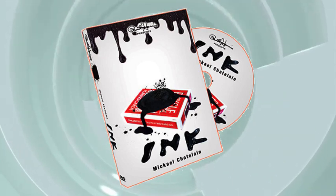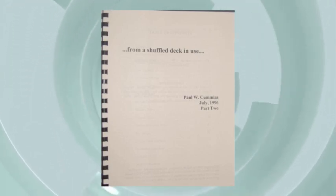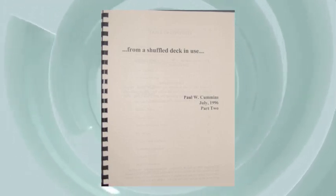And last but not least, in my favorite part of the show and yours, we have from Mr. Paul Cummins A Shuffled Deck in Use, also known as FASDU. And I'm your host, Luke Dancy.